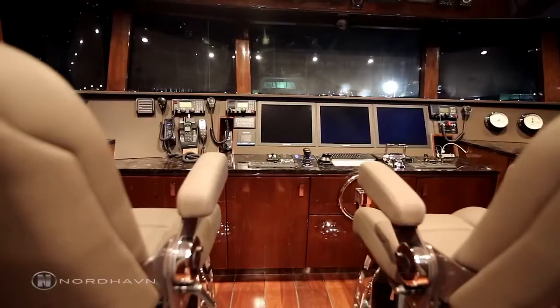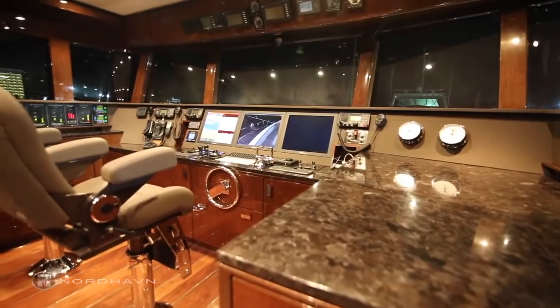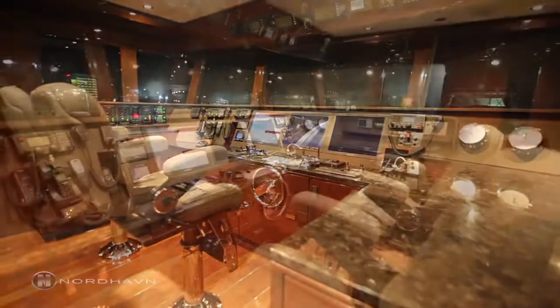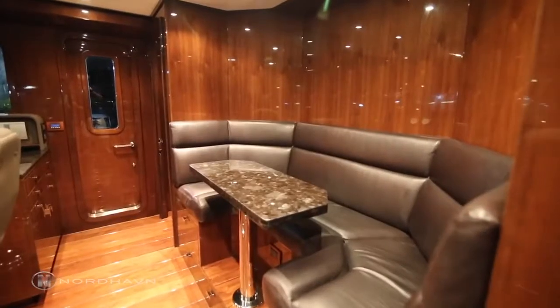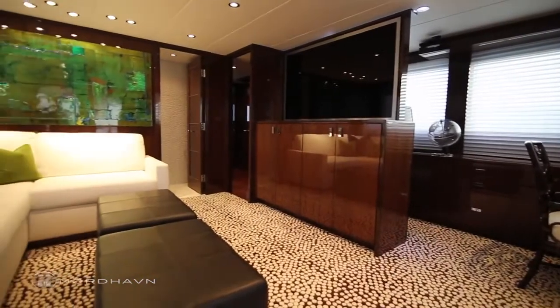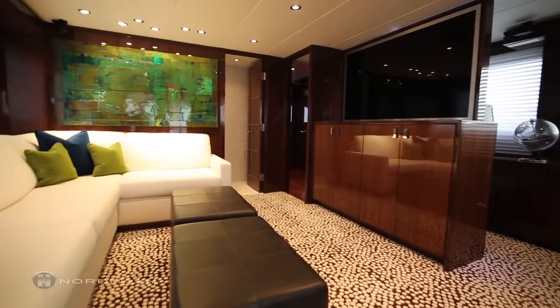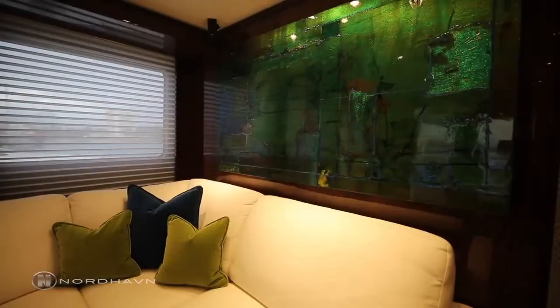The pilot house features a commanding view for navigating and is complemented with a full array of electronics, Stidd chairs, custom couch and table. To starboard is a passageway leading to the sky lounge. This area boasts a large couch to port.